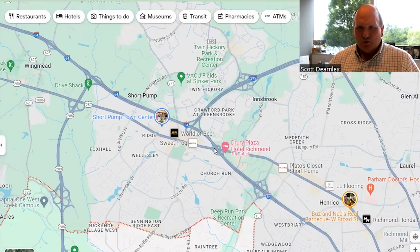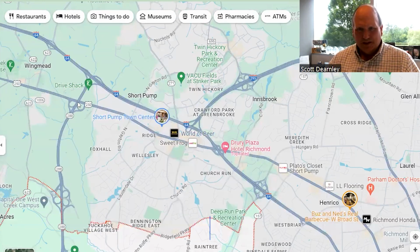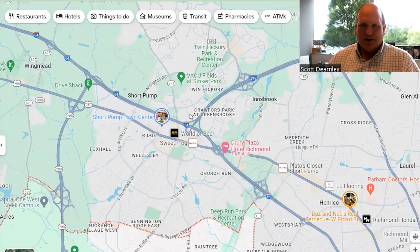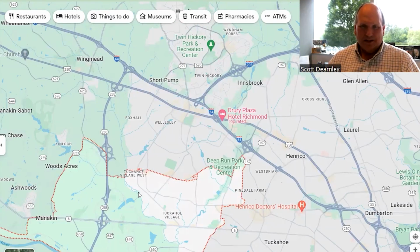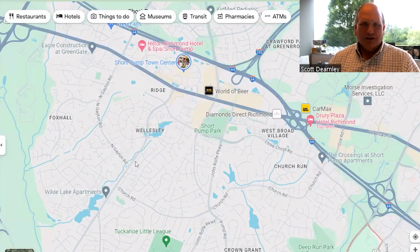But this entire corridor here from 64 to 288 on 250, this is all shopping, shopping, and more shopping, restaurants, restaurants, and more restaurants, with the town center here being sort of the centerpiece of it all. So everything you would ever need is there. So grocery stores, there are some that are down here, a little bit closer, getting from 23238 up to Short Pump. We're talking about a 5 to 10 minute drive, so it's not exactly far. You've got everything you'd ever want.